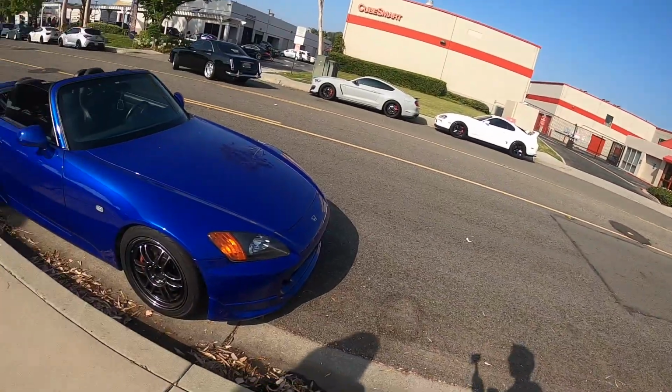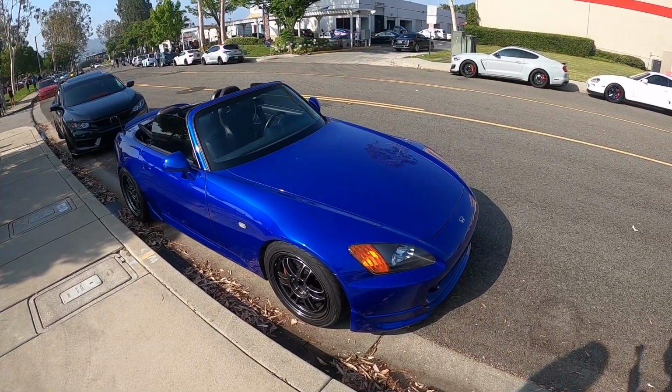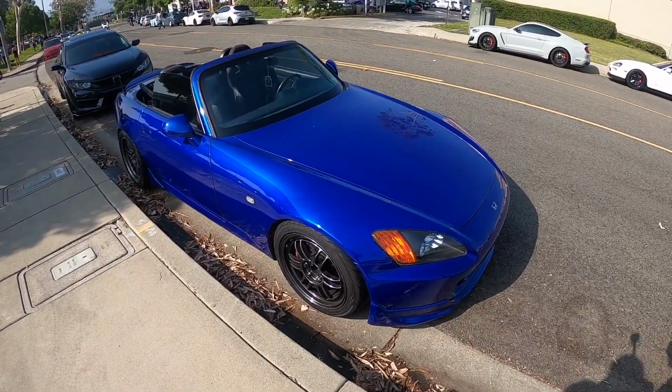So guys, something I haven't really made public is that once the Evo's done, it's gonna be unchanged for a long time after the turbo kit. I've been really considering one of these. I guess this would be ideal. This color's super rare for an AP2, but this thing is so clean.